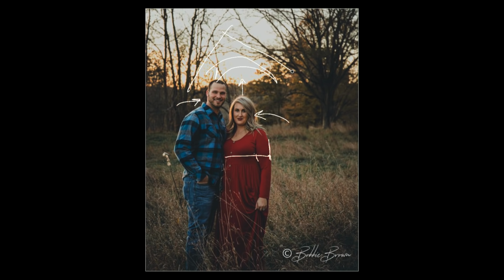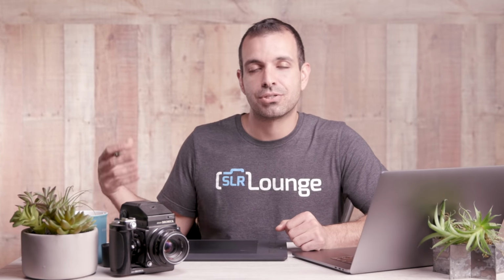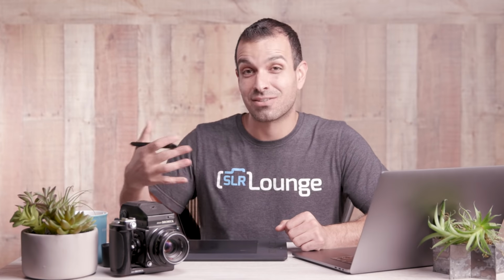So what needs to happen here is she can place the arm slightly behind the back. She can pull the dress up and out a little bit as if she were walking, but she wouldn't usually look into the camera when she was doing that unless it was a kind of stolen moment type thing.